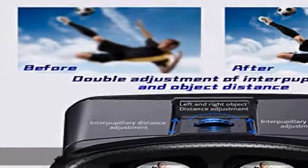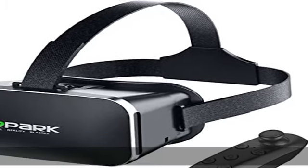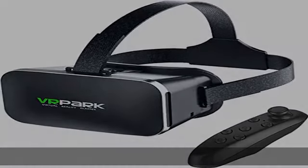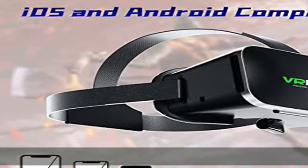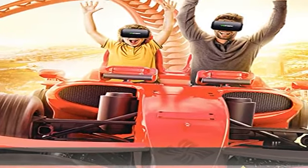Adjustable VR glasses can adjust the distance between the pupil and the object with one key and dual function, avoiding dizziness during use. Fully functional augmented reality glasses have full screen video. Download VR videos at home to play large-scale 3D games, watch movies, and watch concerts.